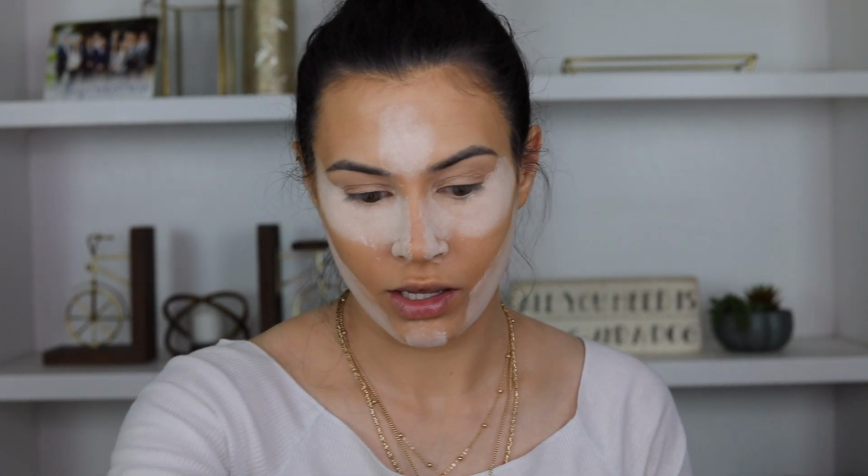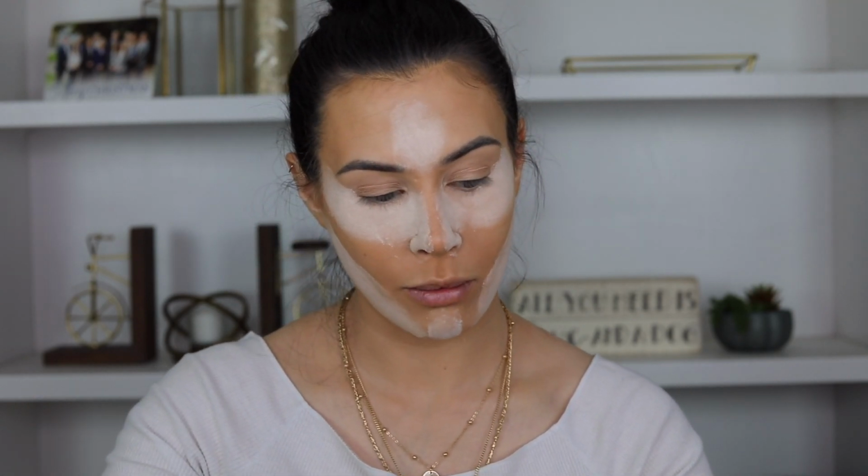So my eyebrows are set, and I'm gonna go in with my eyebrow brush and my Anastasia brow pomade in the color Ash Brown. It's my shade. And I'm going to draw on my brows.